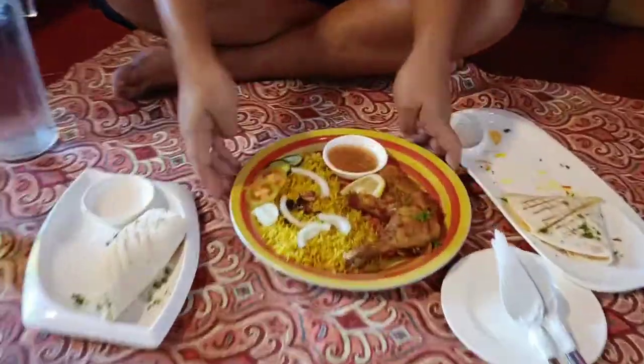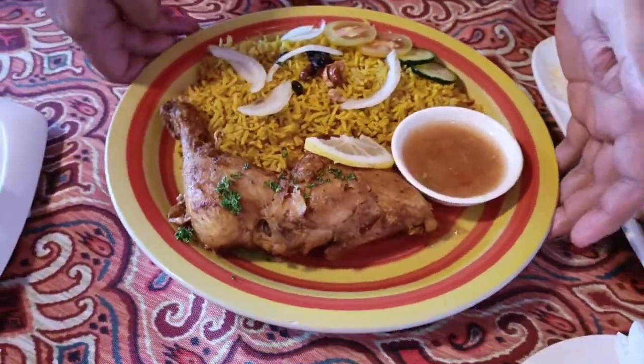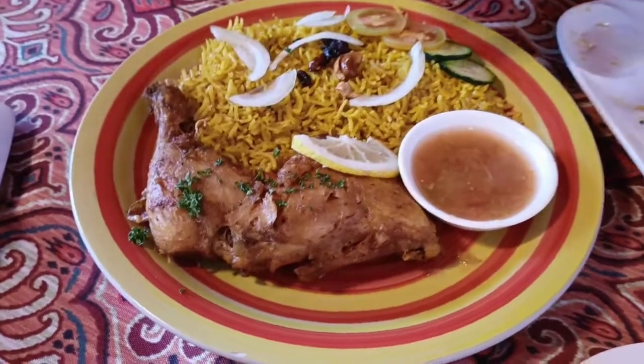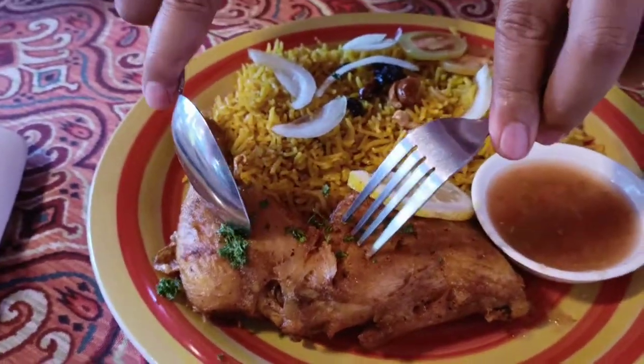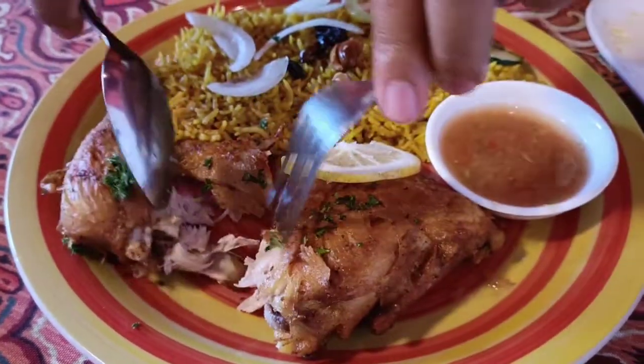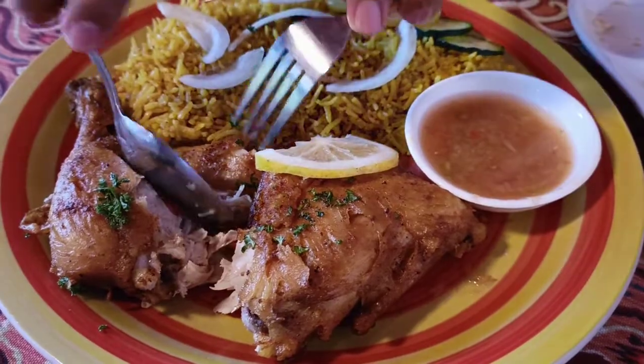Now let's try the kabsa chicken. Let's see if it's still juicy. Wow, look at that oil. It's still so juicy. Let's try just the chicken. Let's see. Mm. The chicken alone, it's a little plain. Not much of a flavor in that.